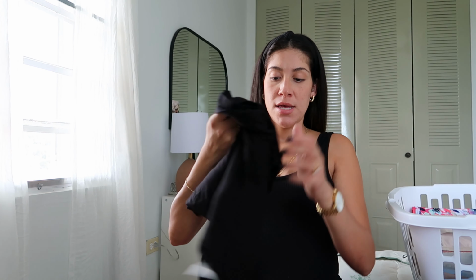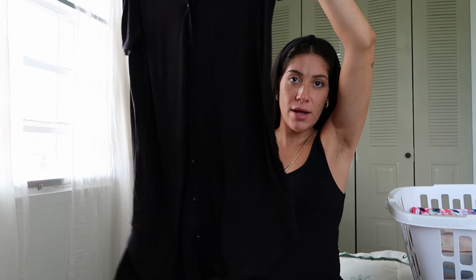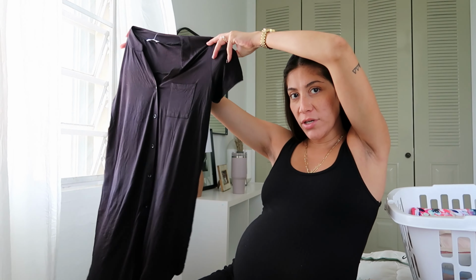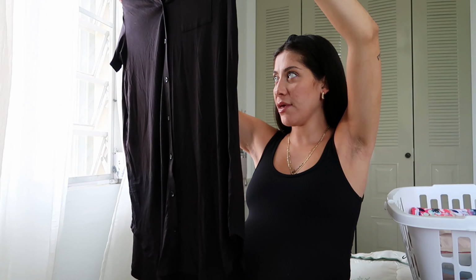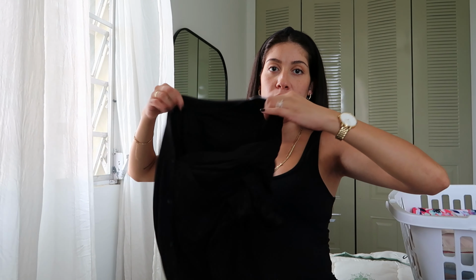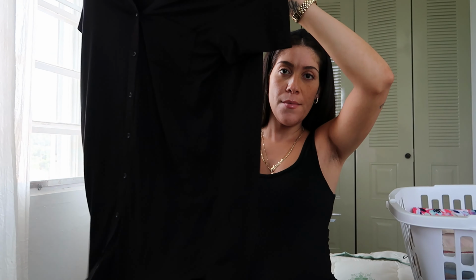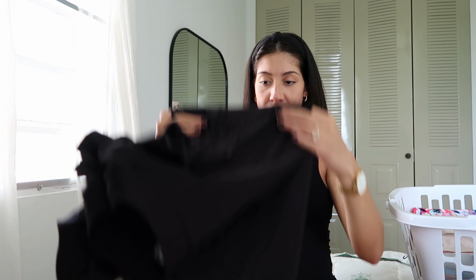So once baby arrives, I purchased this little black gown from Amazon. It had really good reviews. I got it in a medium. I wish I would have gotten it in a large just so it could be even bigger and looser, but I think the medium is going to be fine. It has buttons on the front for easy access to breastfeeding, and it just looks really comfy and loose and nice. So I have this option to put on for after birth.